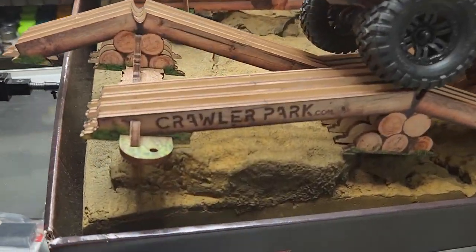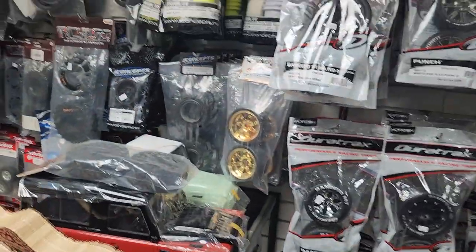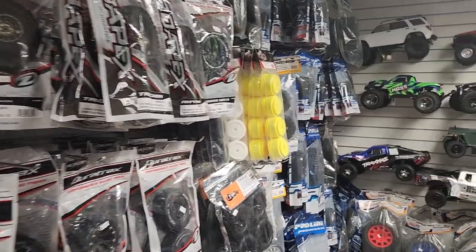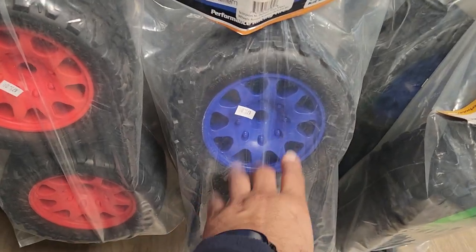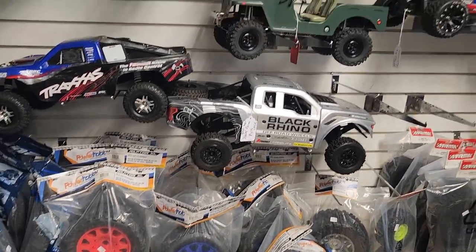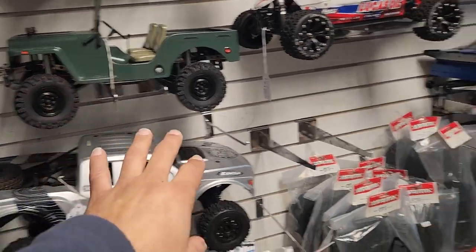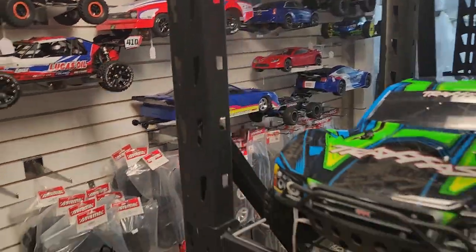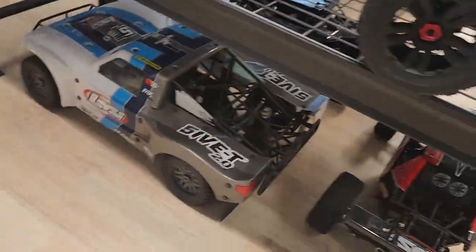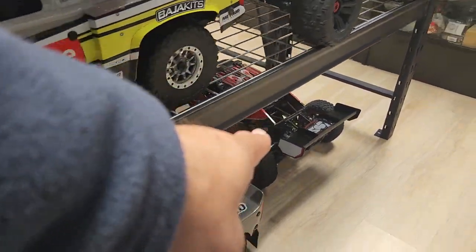These things are awesome. You guys are looking for wheels and tires, they got it all. Look at all this. Dude, these tires are huge. Those things are huge. Haven't seen one of these in a while. This guy, I haven't seen that in a while, but check all this out, guys. They got it down here on the bottom, Kraton 8S. They got it sitting here, the 5T in the bottom there.